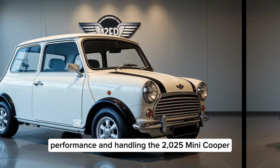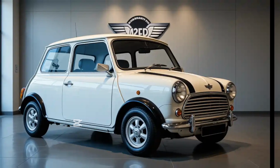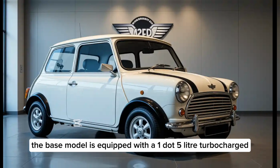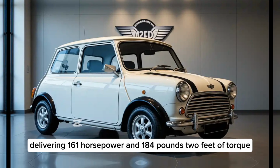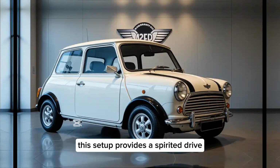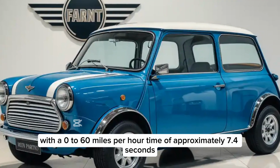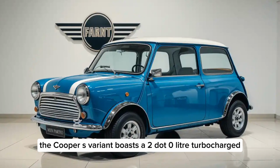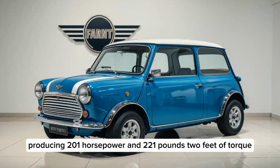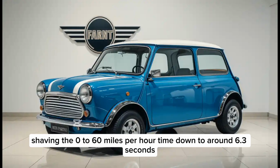Performance and handling. The 2025 Mini Cooper offers a range of powertrains to suit different driving preferences. The base model is equipped with a 1.5-litre turbocharged 3-cylinder engine, delivering 161 horsepower and 184 pounds-feet of torque. This setup provides a spirited drive, with a 0 to 60 miles per hour time of approximately 7.4 seconds. For those seeking more excitement, the Cooper S variant boasts a 2.0-litre turbocharged 4-cylinder engine, producing 201 horsepower and 221 pounds-feet of torque, shaving the 0 to 60 miles per hour time down to around 6.3 seconds.